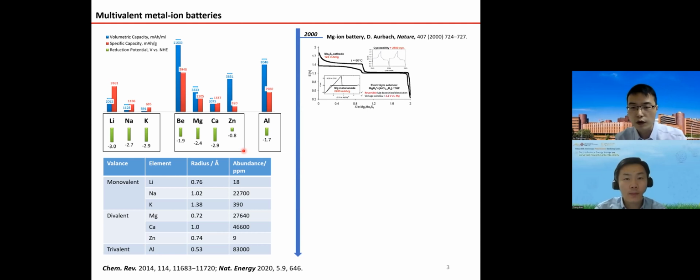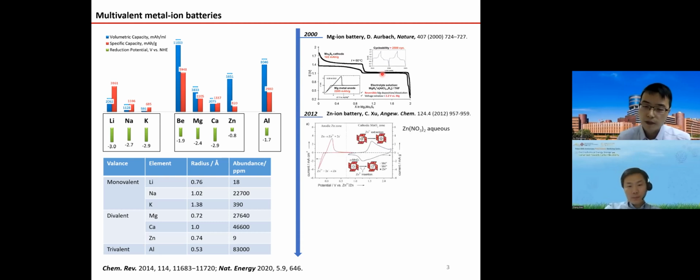Here I want to give you a brief description of the development history of other multivalent battery systems. I only involve the breakthrough reports. For the magnesium battery, Professor Aurbach reported it more than 20 years ago, right? His breakthrough work is to intercalate magnesium ion into Mo6S8 as cathode, which is very stable. After that, many works follow this work to develop magnesium batteries. And for zinc ion battery, the breakthrough work came out in 2012.